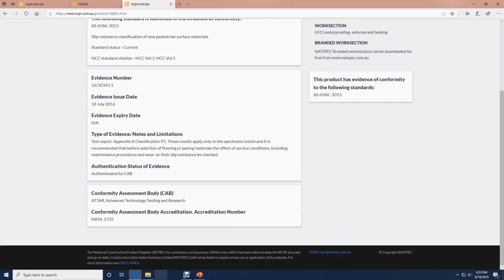Test reports usually don't have an expiry date, but we do encourage practitioners to be more mindful because products do change. And for test reports, we highlight the limitations and exemptions that are attached to a certain conformity assessment. Sometimes not all clauses of a standard are assessed. That's where we encourage practitioners to read into details to see what exactly this product can be used for and what it's being assessed for.